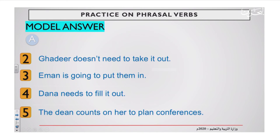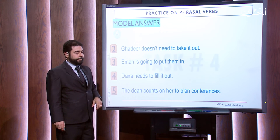The dean counts on her to plan conferences. Okay, count on her. You see, count on, you do not separate it. So you place the pronoun after count on.